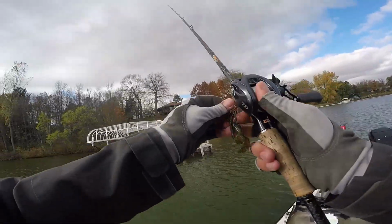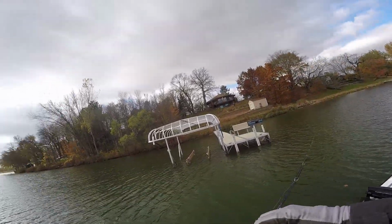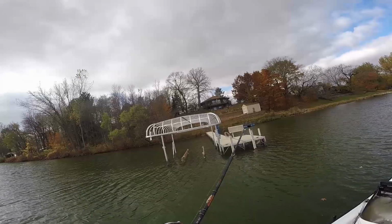Nice. Took multiple slow presentations under this dock to get that one to bite.